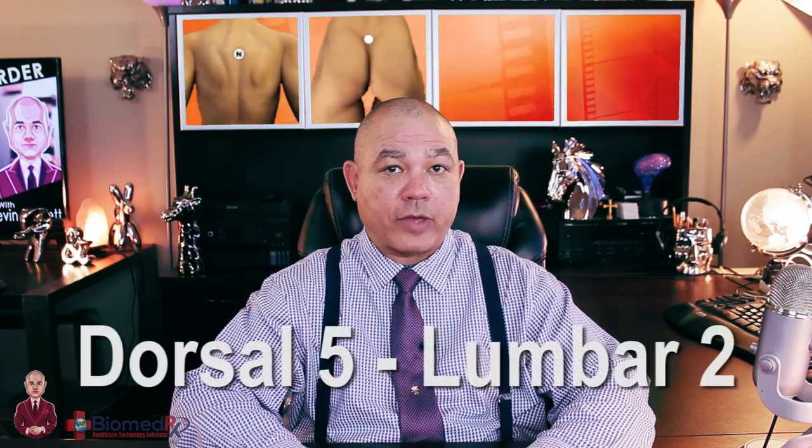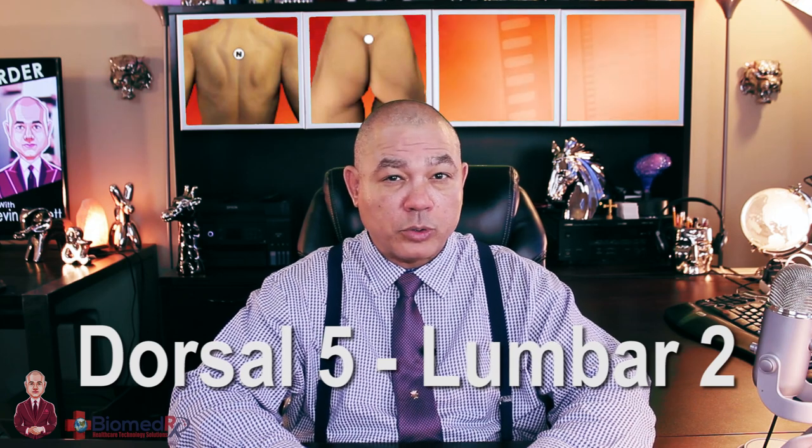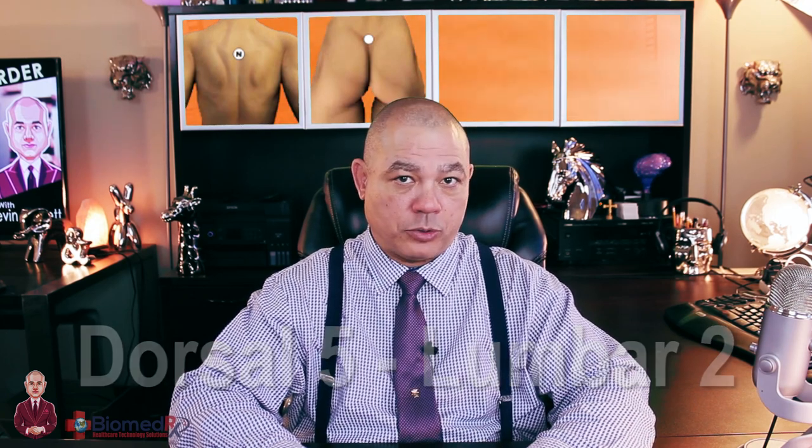The next pair is dorsal vertebrae number 5 and lumbar vertebrae number 2, pretty close to the last two, between the scapula and right above the small of the back, or you could maybe say at the bra line. This pair is also good for addressing meningitis, ventilatory insufficiency, rheumatism and joint inflammation.